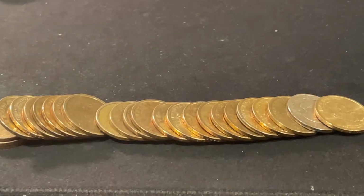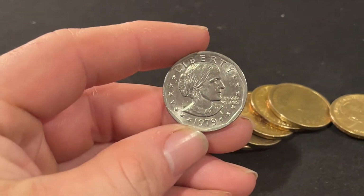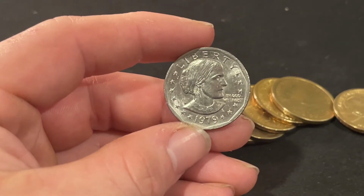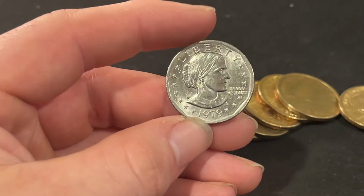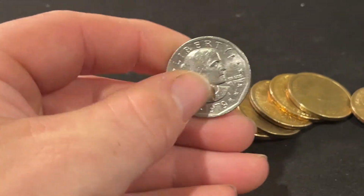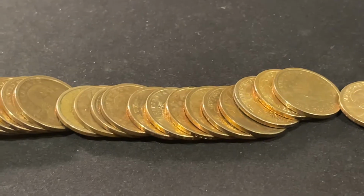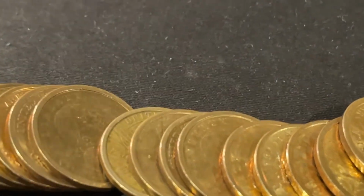Roll number 7, and I was about to say we haven't seen any of the Susan B. Anthony's dollars, but we have one here. We'll be looking for the wide rim error, where the 1 is pretty close to the rim. That's how you can tell that we have the wide rim error. But we'll be putting them all aside and looking at them at the end of the video. For the meantime, let's see if we got any more coins that are NIFCs from this roll.